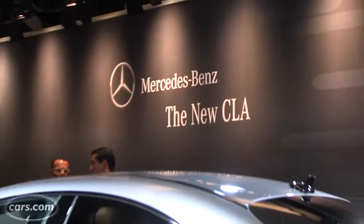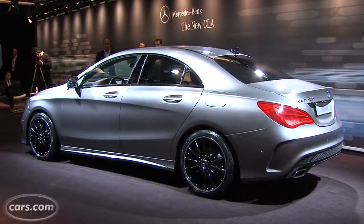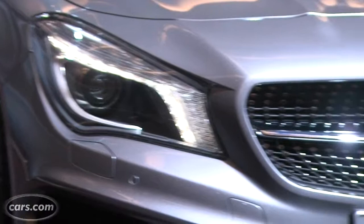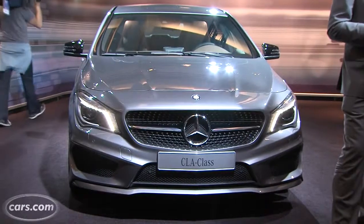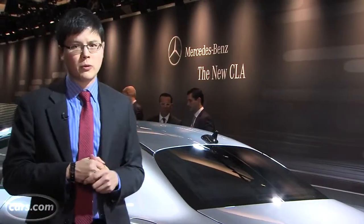The CLA goes on sale this fall with an estimated starting price of around $30,000. That's a good amount less than the C class is right now. Drivetrains will include just a 2-liter inline 4 that's turbocharged, good for 208 horsepower, 258 pound-feet of torque. It routes power to the wheels through a 7-speed dual clutch automatic transmission. Stay tuned to see how it drives when we report that later on.